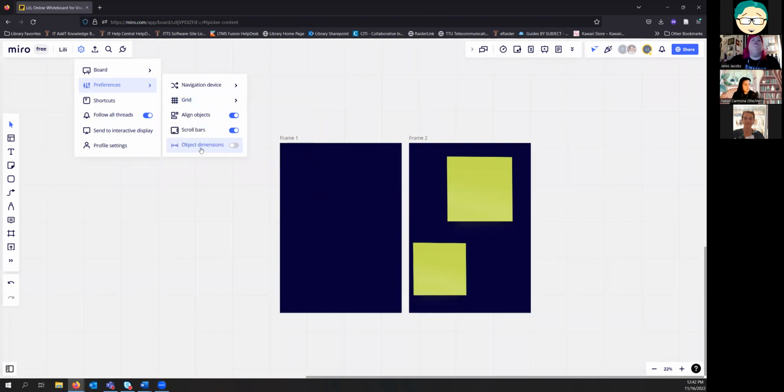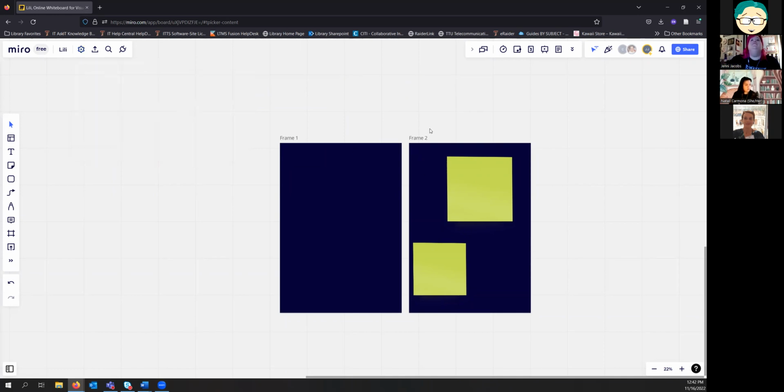And then these are all checked. So aligning objects, it shows you when things are not aligned. It has, if it lets me.